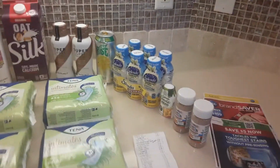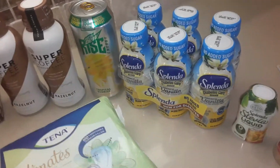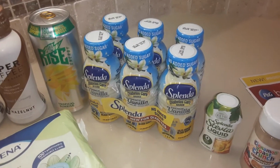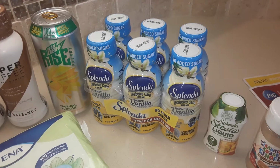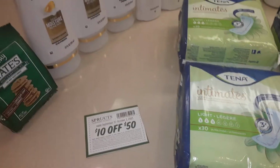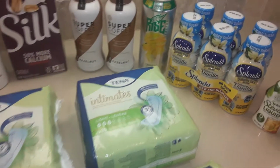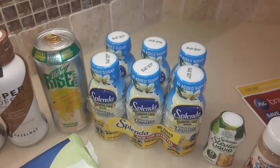Here we go, Splenda Diabetic Shakes. Now this is a good Publix digital coupon for a free one of those. So they're $9.99, and that really helps you add up to your $50 threshold. There's also a MasterCard, so you can get $5.05 off of $50. So you'll still do good. Not $10, but you'll get $5.05 back.